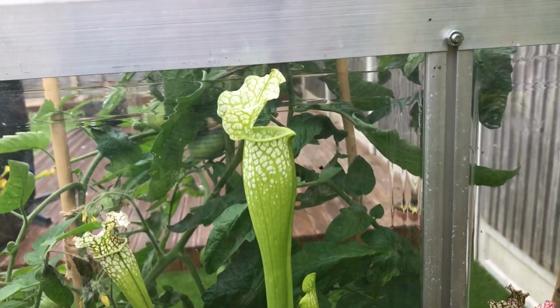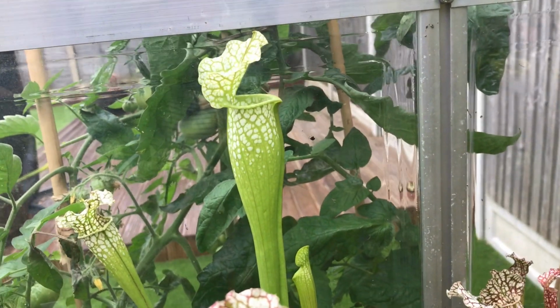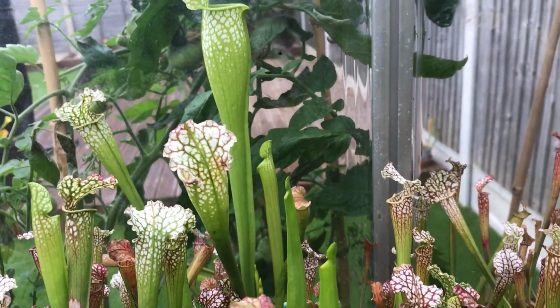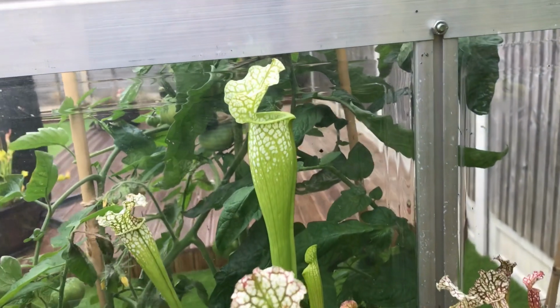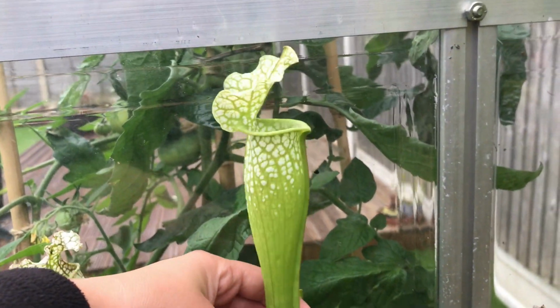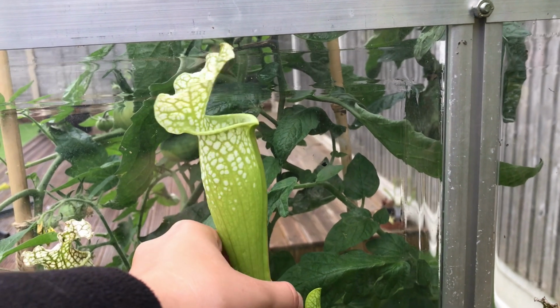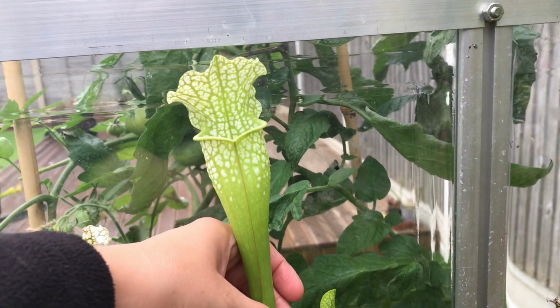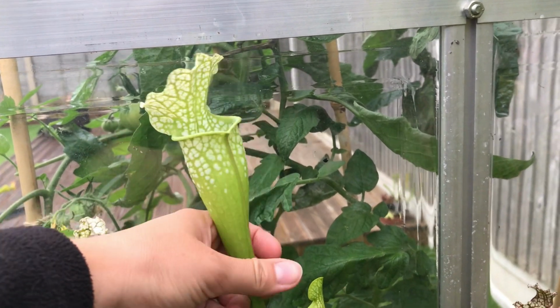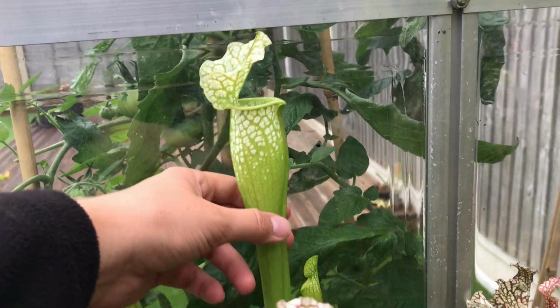So this one at the back here, literally just made this pitcher the other day, and it's super surprising because it went from having some really small pitchers like everyone else to a really nice chunky pitcher with a really nice wavy lid. So this one's got some nice characteristics to it. Obviously as the other ones grow they may have similar traits, but I just thought it was really interesting to see something that looks like this.